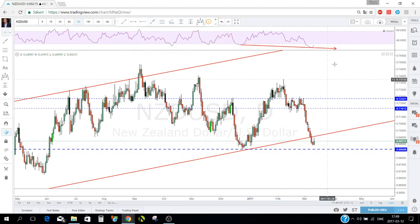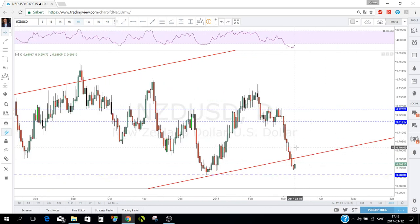So of course we will not be selling after this whole move. We have this gap also that may close. We're not sure yet at this area.